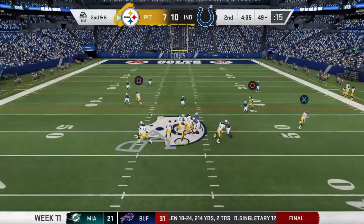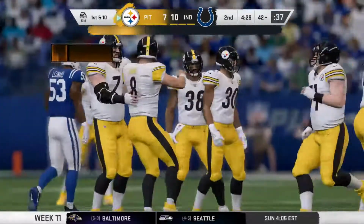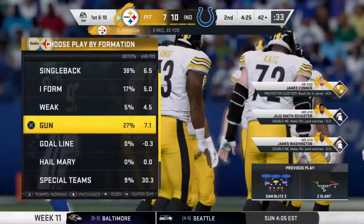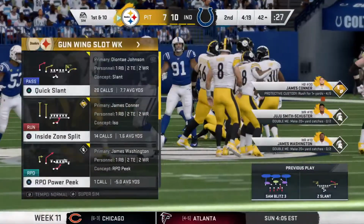2nd and 6. And the catch made by Johnson. And this time he's able to take it down to the 42. 7 yards there and a 1st down. This has to go down as one of the simpler routes in the playbook, but oh so effective. Nice completion there. Keeps the sticks moving.